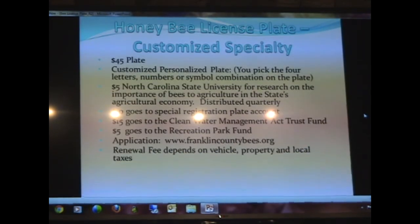Next slide. If you want to customize a special plate, you want your own initials on it, your own letters, your own symbols, you still have 4 spaces, but that's going to cost you $45. $5 of that still goes to NC State, $10 goes to the special registration plate account, $15 goes to the Clean Water Management Trust Fund, and $5 goes to the Recreation Park Fund. This is how you know where your money goes when you buy that specialty plate. Okay? The application is still the same.